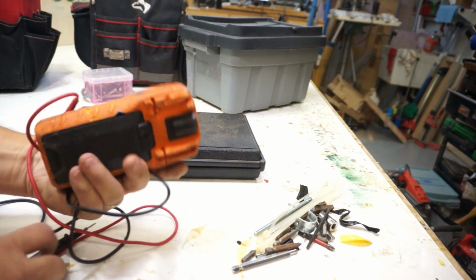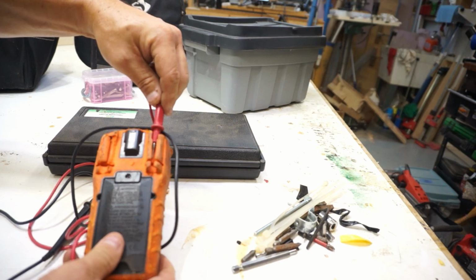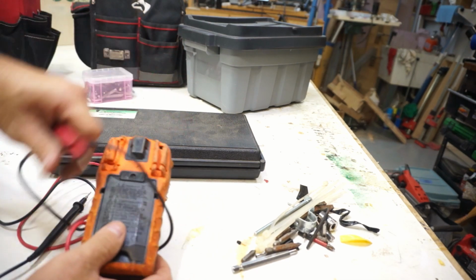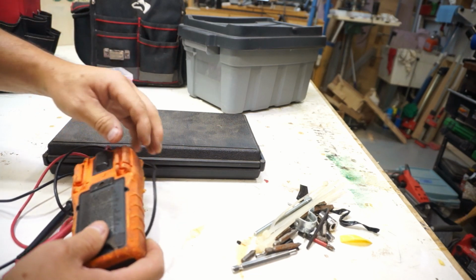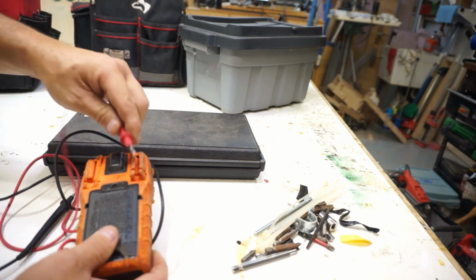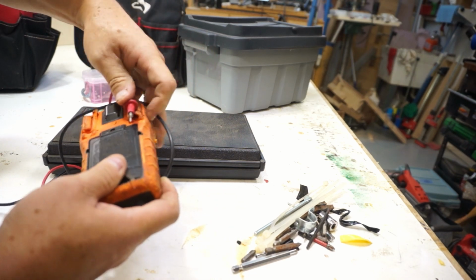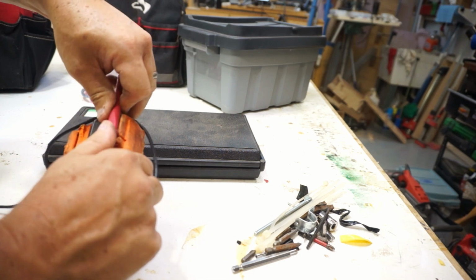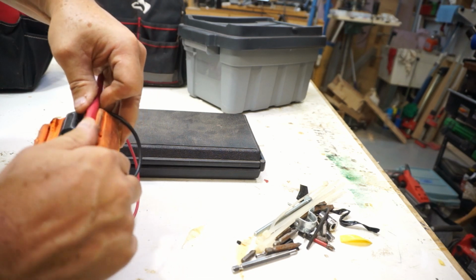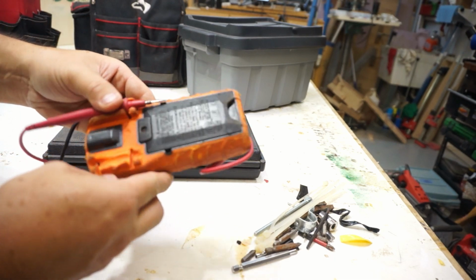It's really beat up and dirty, and the probe holders don't actually work anymore. Let's see if this one works. This one might. No, this is all beat up. This rubber is really degraded, which is not a deal breaker for me, but it's not holding it very well. And the other side is completely broken off, see?